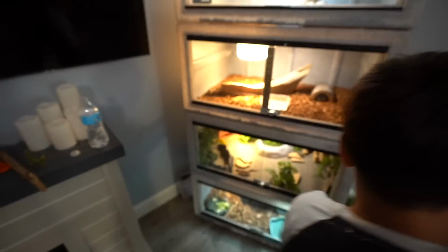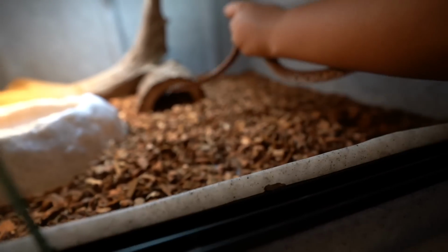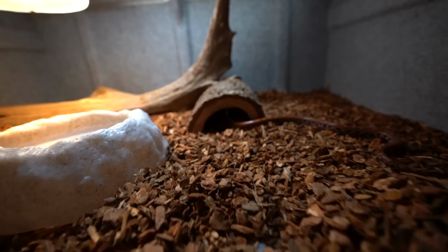Wonder what you guys are gonna name him. Dude, he's the same color as a reptile bark. I gotta get a different color. Don't forget to name him.